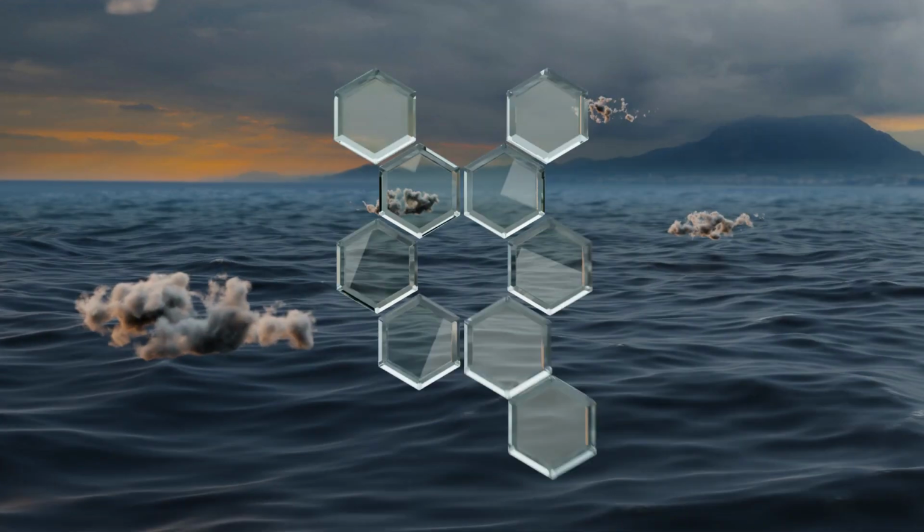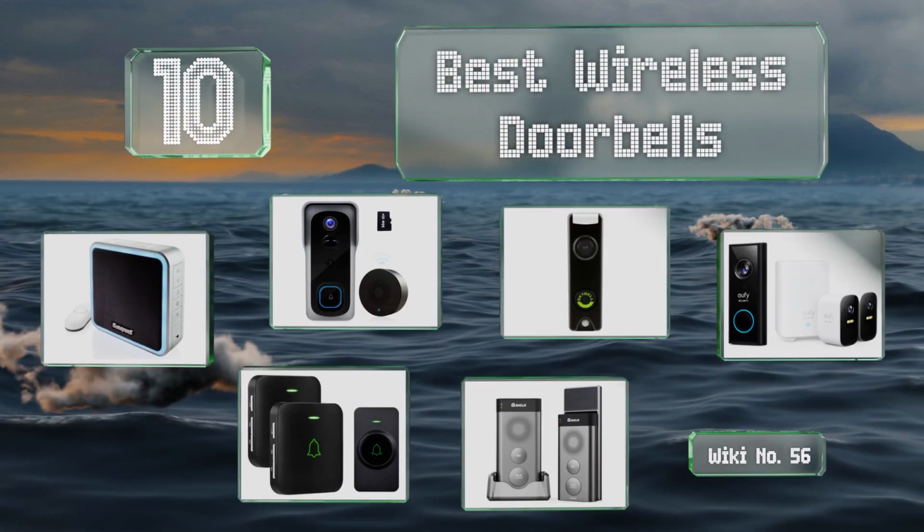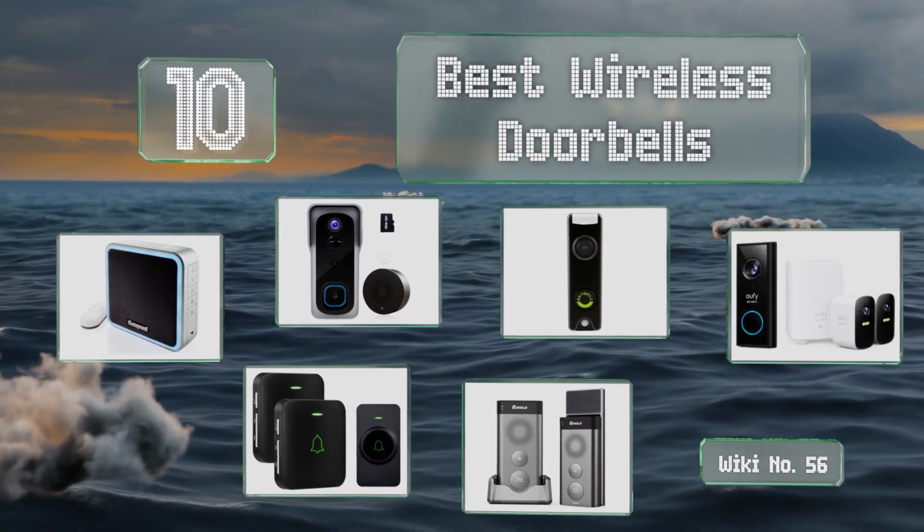Ezvid presents the 10 best wireless doorbells. Let's get started with the list.